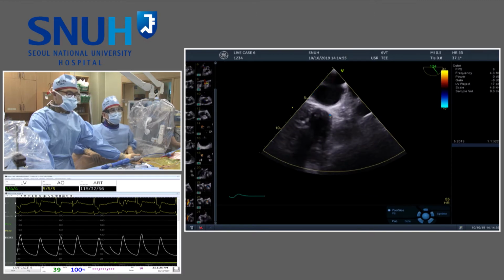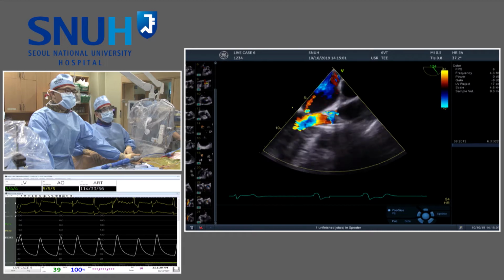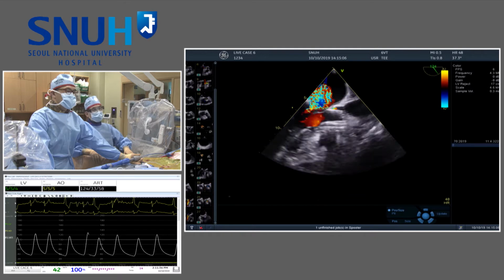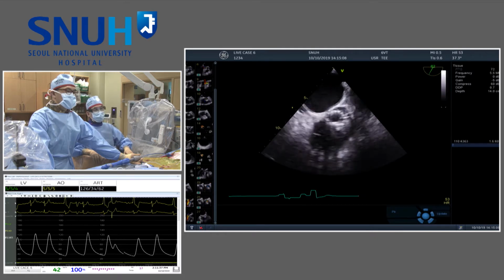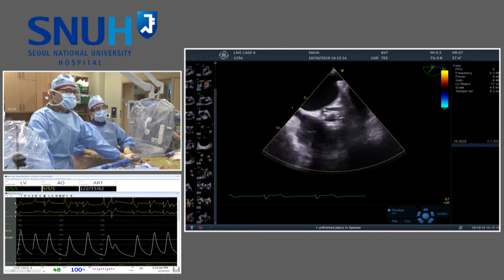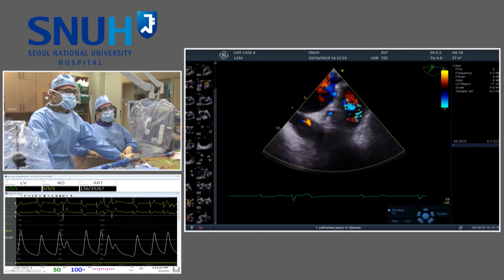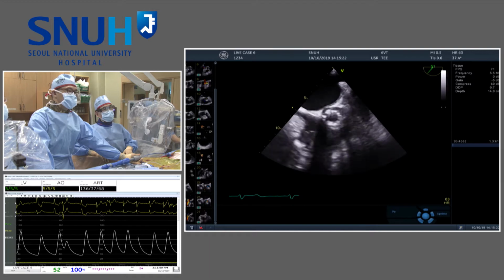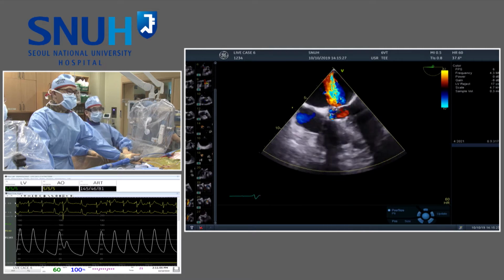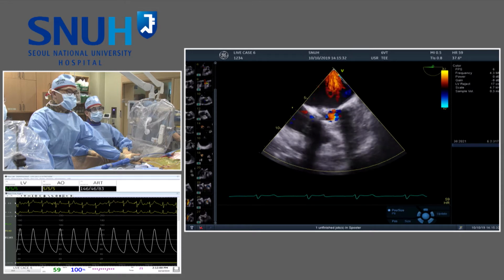How about TE? At 12 o'clock, there was cross section, trivial to mild AR PVL. Yes. What about MR? At 12 o'clock, there is pinpoint regurgitation. I mean mitral regurgitation. Could you go to the four chamber again? Hemodynamic looks fine.